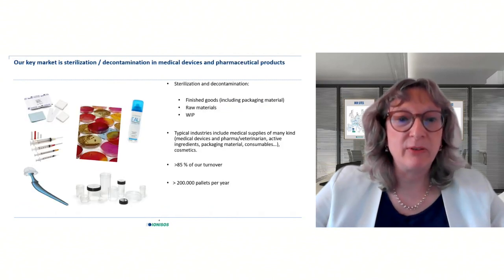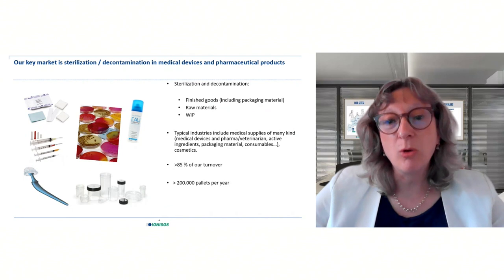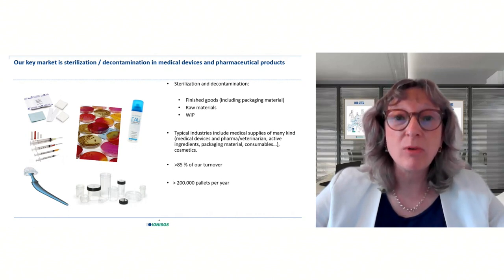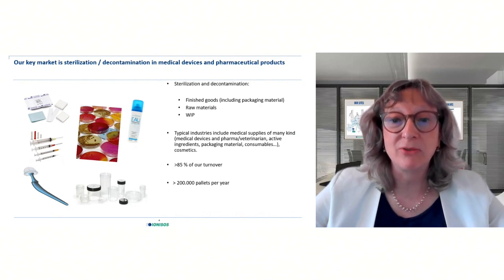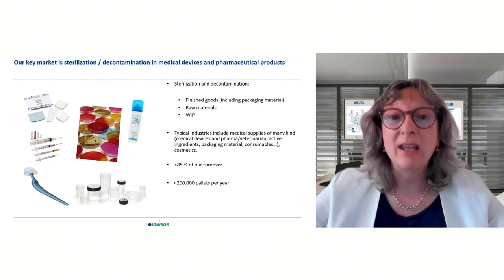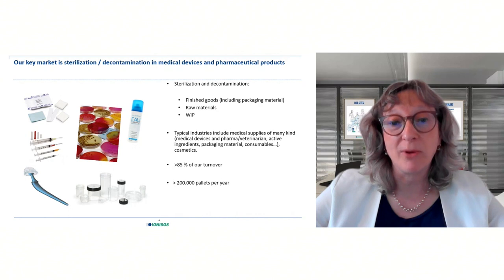With the market of sterilization and decontamination at a lower level of bioburden reduction, we address many products at any moment of the supply chain, as raw materials or directly finished products. Treatment of medical devices and pharmaceutical products, including also primary packaging and consumables for bioproduction, represents more than 85% of our turnover, on the volume of more than 200,000 pallets per year.